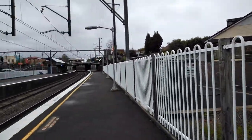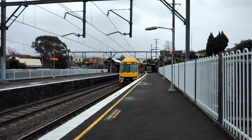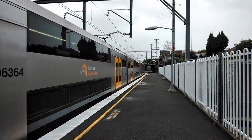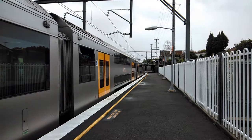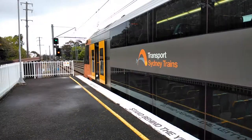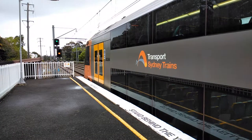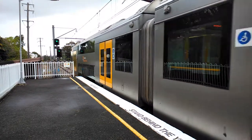I'll see you when the next train arrives or passes. Waratah! Passing slowly, I guess. Arriving. Oh, it's arriving. Sorry about that. A64 now departing. We just had a late one in Bankstown platform number 2. Another Series 1 Waratah, A64.